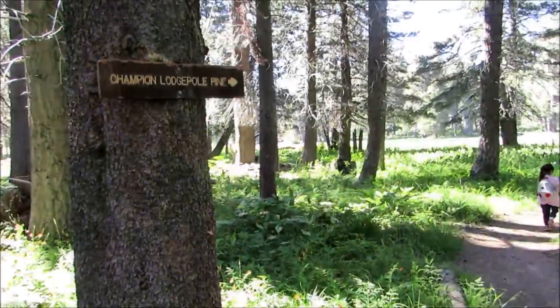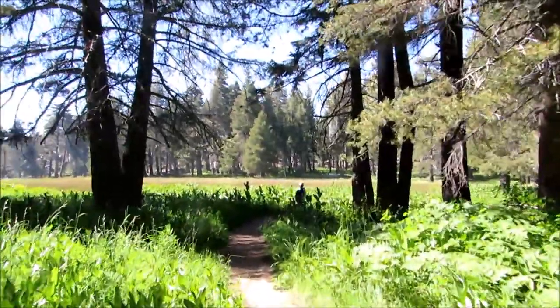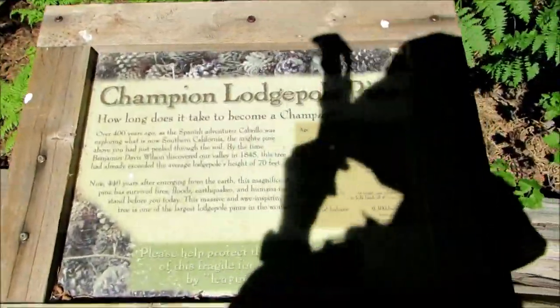So here's a sign pointing to the Champion Lodgepole Climb. The Champion Lodgepole Pine. Oh my god! Super huge!